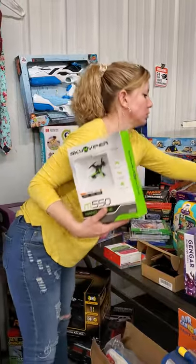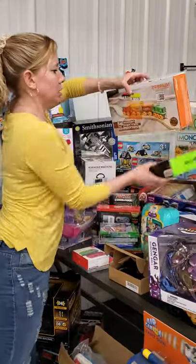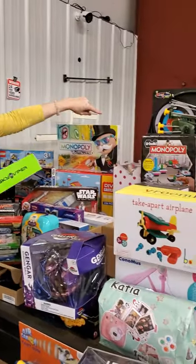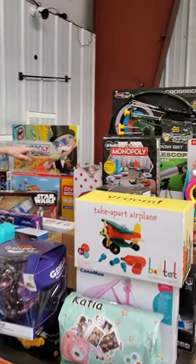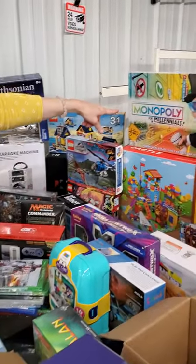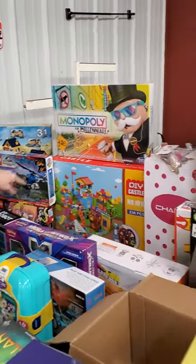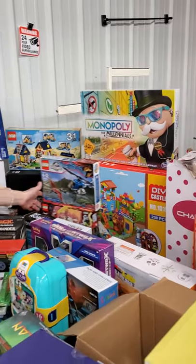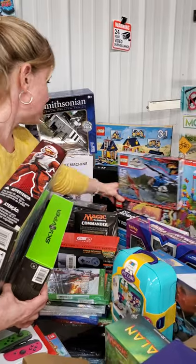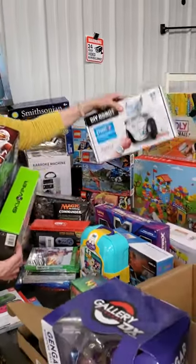We have our drones. We have wood trains, Monopoly, little dart guns, another doll, Legos. We got Legos, Monopoly for millennials. Huh, that's funny. We got more Legos. Back here, there is a power tag gun system, which is cool. We have little robots.